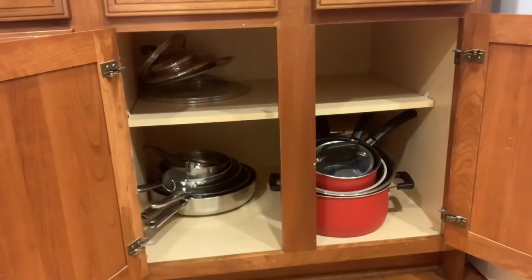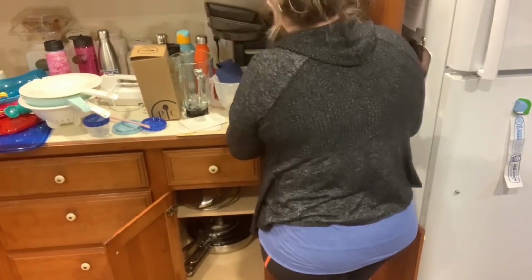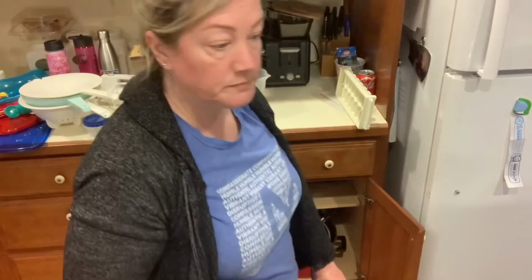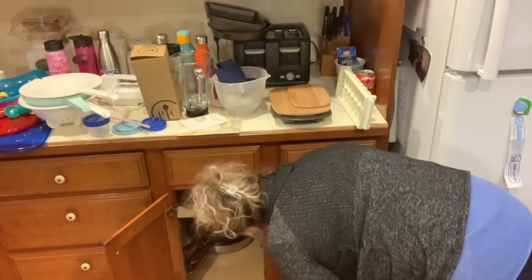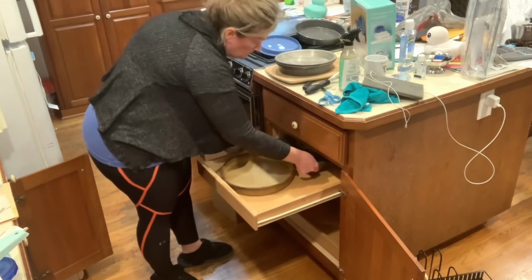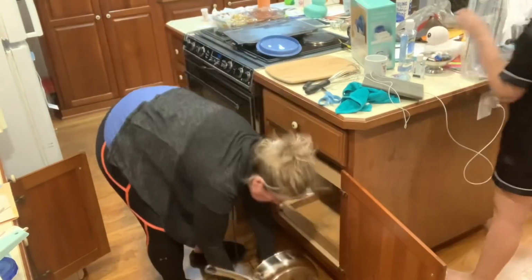So until I figure out if I'm going to use that back of the door lid organizer, I'm just putting all the lids together right in this cupboard, so at least I'll know where they're at. And I'm putting all of my pans, all of my pots down there, and then some of my baking dishes. And then over here, I was trying to figure out what I wanted to do with this cupboard that has the sliding drawers.